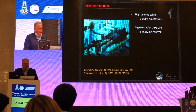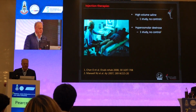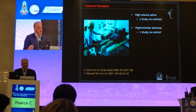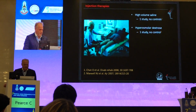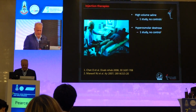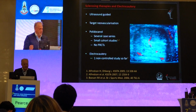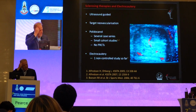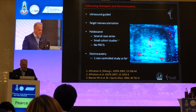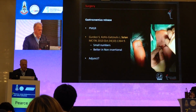So injection therapies, these seem to have gone out of fashion a little bit. There was one with high volume saline that was just a case series, and it seemed to be reasonable. But they also injected steroid at the same time, so the studies were a little bit confounded from that. Hyperosmolar dextrose and things doesn't seem to work. And then these sclerosing therapies where you use ultrasound to target the areas of neovascularization. Again, there's been no really high-level studies on this, and anecdotally I can tell you there are cases of tendon rupture in this. So when all else fails, you go for surgery.